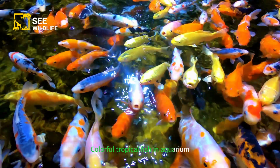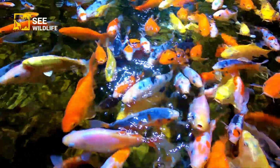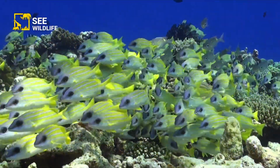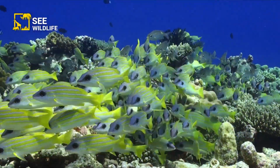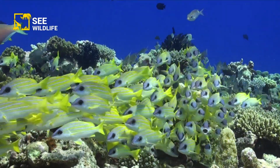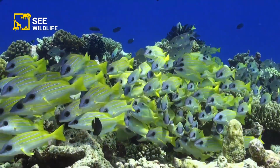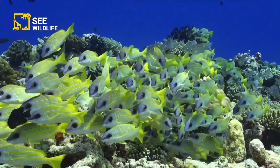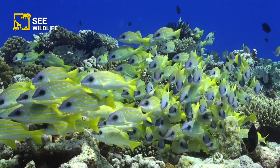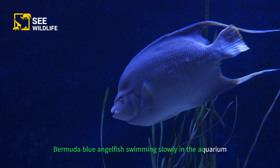Colorful tropical fish in aquarium. Common blue striped snappers close up on coral reef in the Maldives. Bermuda blue angelfish swimming slowly in the aquarium.